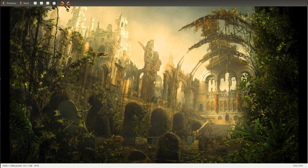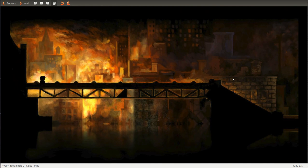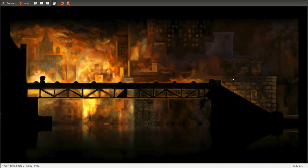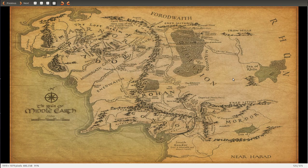Sanctuary. Final resting place for heroes is my guess. Maybe kings. Burning city. This is Middle Earth. Now this is actually kinda fun to watch.